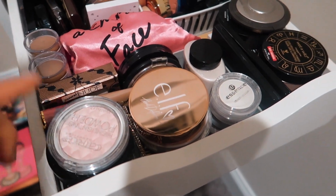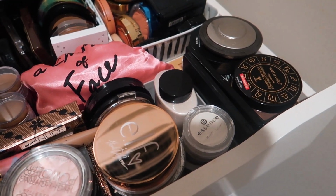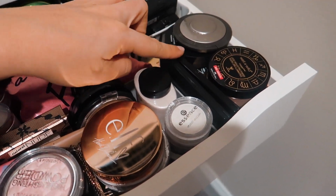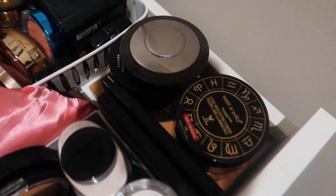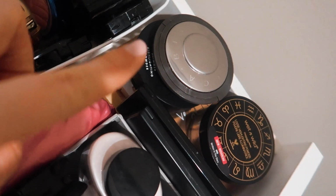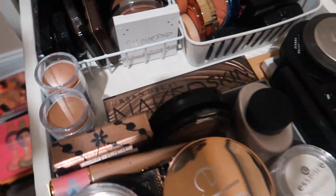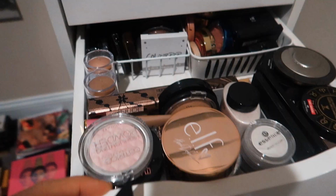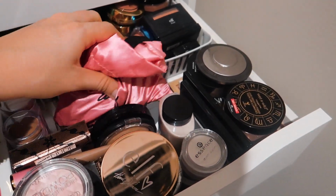So what I ended up doing is, for some reason, I just have a lot of highlighters. I don't know why. So I put the highlighters in front this time, and then I put a couple, these are actually both blush palettes, and then I did more kind of like highlighter palettes just stacked up over there, and everything fits really, really well. The drawer closes perfectly fine, and then this just kind of squishes in here.